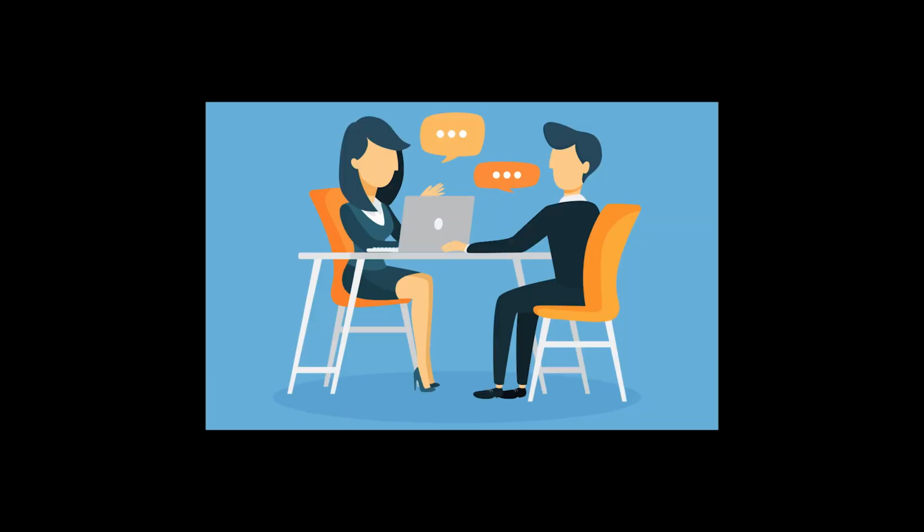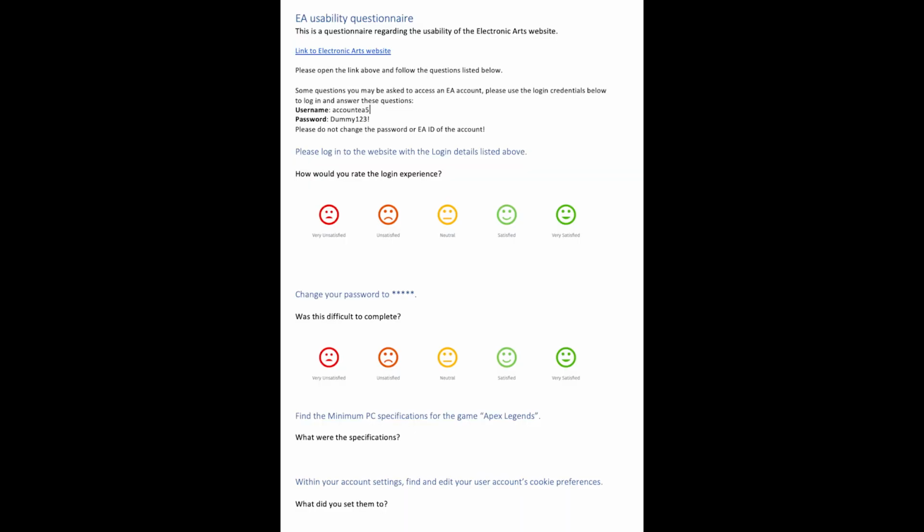Each interview was conducted in a separate room with both the interviewee and me taking notes of the tasks given to them. They had access to a computer to view Electronic Arts website. They also had a task sheet and a pen so they could write down their answers to the high-level tasks given to them. This is the document containing the tasks the interviewee had to complete. This document contained login details so they did not have to use their own credentials during the tasks.